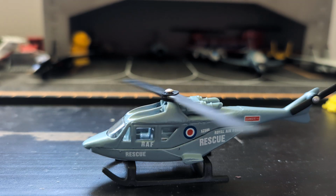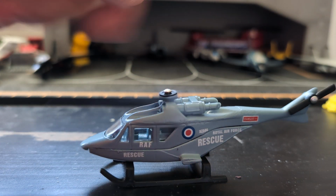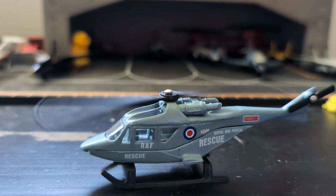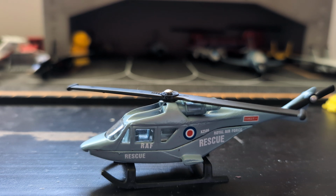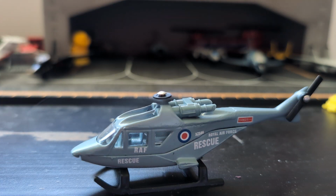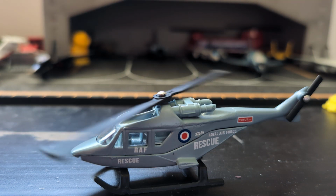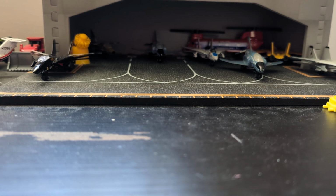Even though the tail code comes back as a Sea King. And Matchbox has never made a Sea King once in their career. I've never seen a Matchbox Sea King. I have seen Phantoms, Tomcats, S-92s. Apparently they came out with a Bell 206 back in the day, which was pretty neat. But I'm calling this a 212 because I've never seen them make a Lynx or a Sea King. However, they did just come out with a Cessna 172, which is pretty cool. Which is about time they did. Yeah.